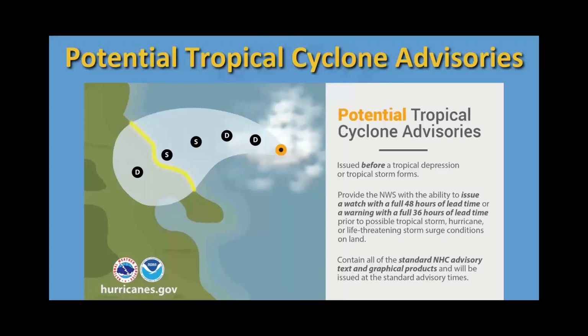ability to issue a watch for a full 48 hours of lead time, and the warning for a full 36 hours. For example, if a storm would develop right off our coastline or is expected to develop within 24 hours, we want to give the 36-hour, 48-hour notice, so we can send out a potential tropical cyclone advisory. It has the same information that a regular advisory has, with a forecast discussion and forecast points. Next slide.